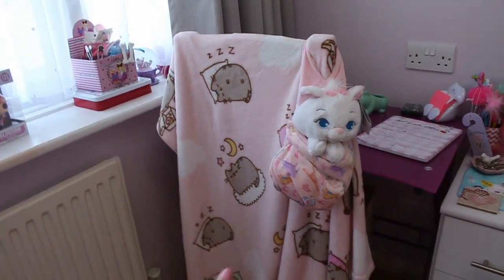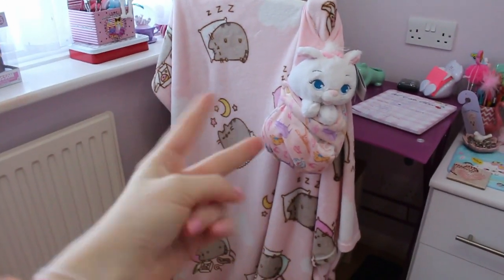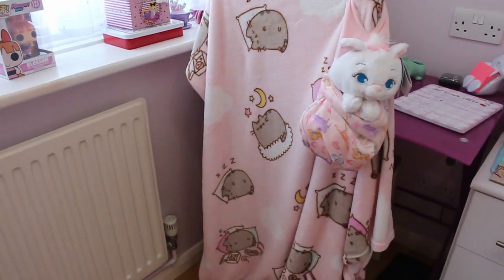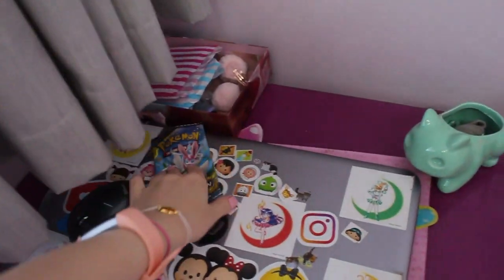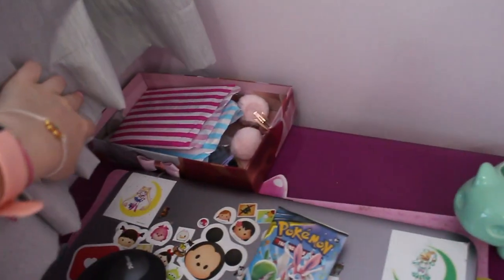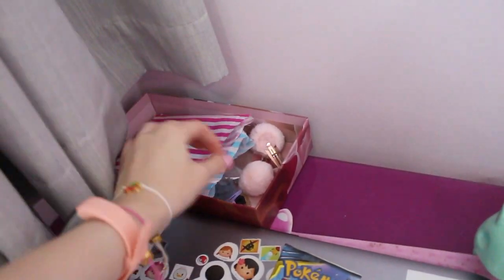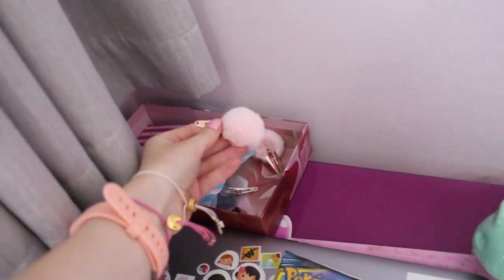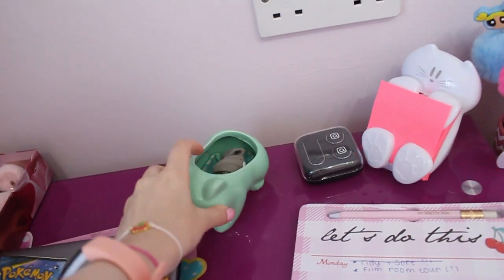I don't know how to make it more exciting. I put this Pusheen blanket on top of the chair because one, I have too many blankets, and two, I needed to make it cuter. I think I achieved that. My little Marie that I got from Disneyland Paris, and then a laptop, an empty pack of Pokemon cards, this Ted Baker box which is actually full of pins that I bought from Hyper Japan, and hair accessories from Primark. Primark are really good for hair accessories at the minute. I have my little Bulbasaur planter which I use for my travel bands, scrunchies and memory card.